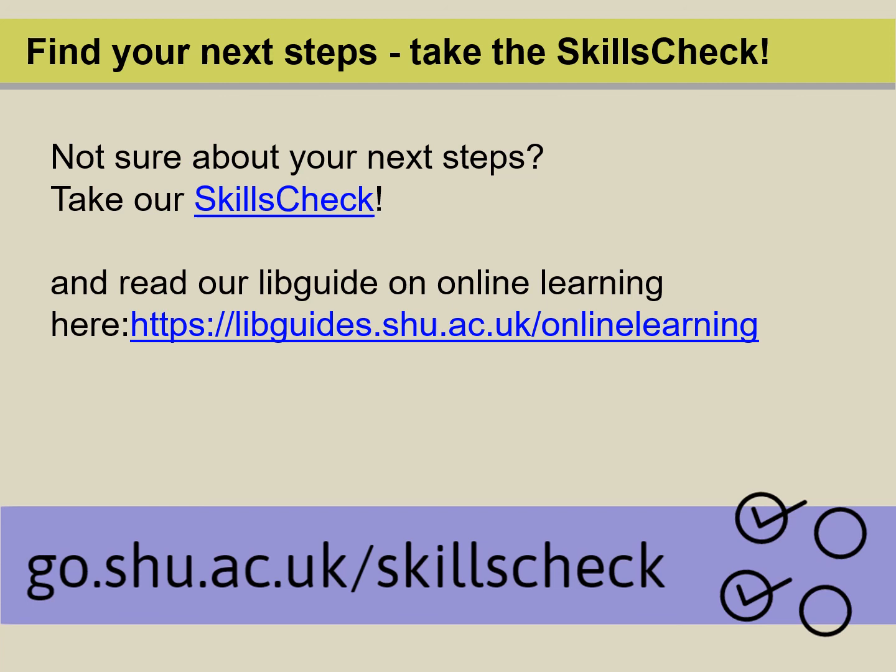Before you go, you might like to think about your next steps. What academic skills are you good at? And what do you still need to know? If you're not sure, you can take our skills check. This will give you the opportunity to rate your confidence and knowledge across a range of academic skills and topics. And you will also receive personalised recommendations of skills development opportunities and useful resources.